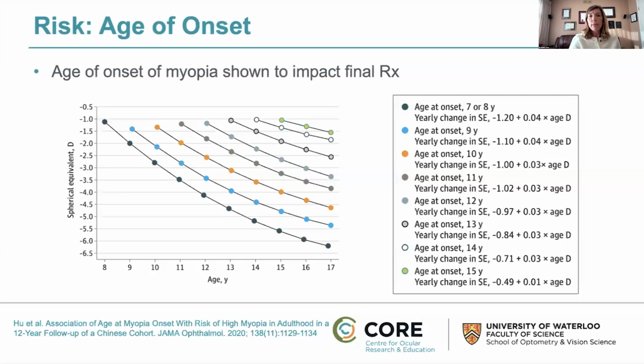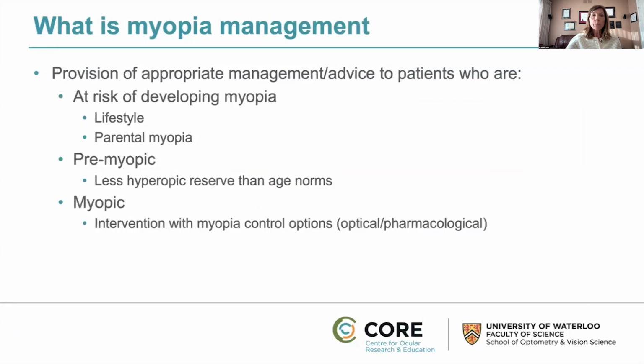Now, why do we want to delay that onset of myopia? So you can see the graph here. It's kind of a busy screen, but it's actually very straightforward and very simple. If we look at all children in this graph starting at being a -1 myope, if you start at age 8, so on the far left, and we do nothing, there's no intervention, then the final prescription at age 17 is going to be somewhere around -6 or -7. If you start your myopia journey at age 12, for example, then you're likely to end up as perhaps a -3 myope. So delaying that onset can have an impact on final prescription, which obviously can have an impact on risks later in life.